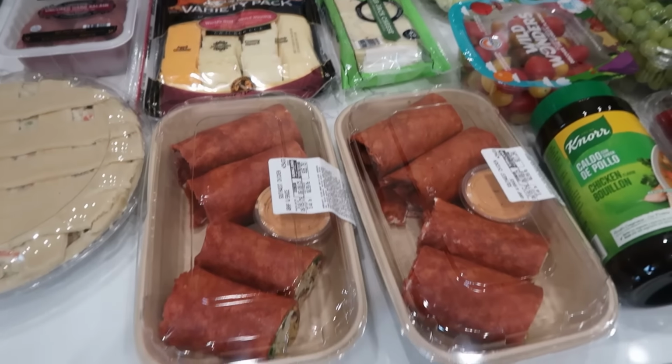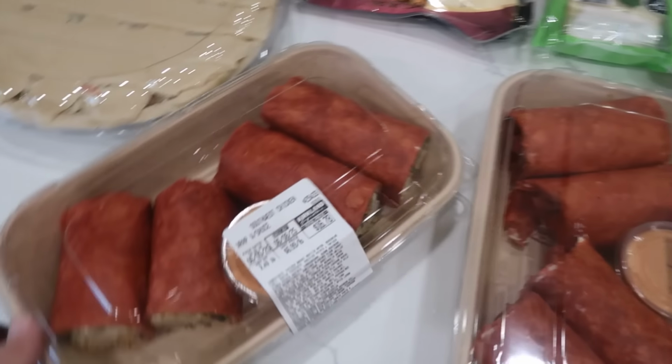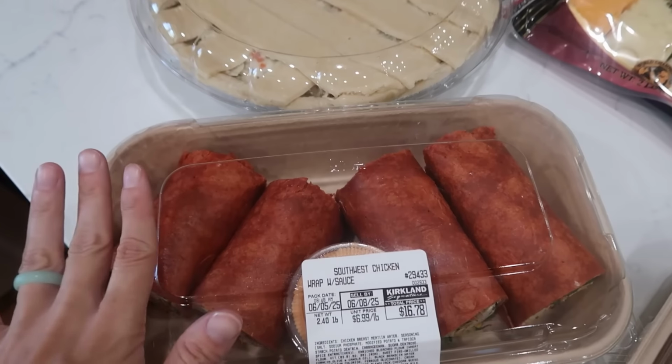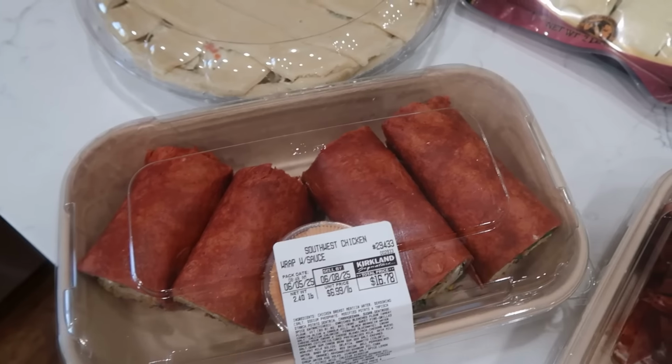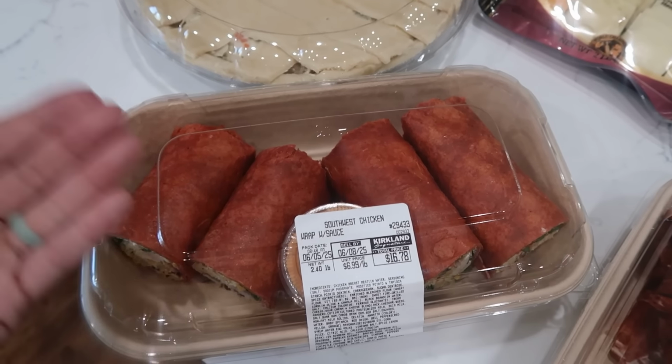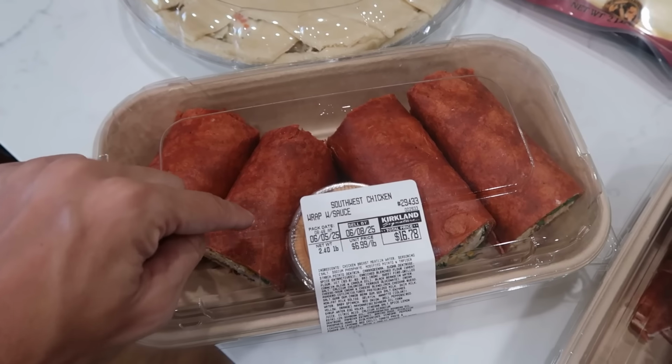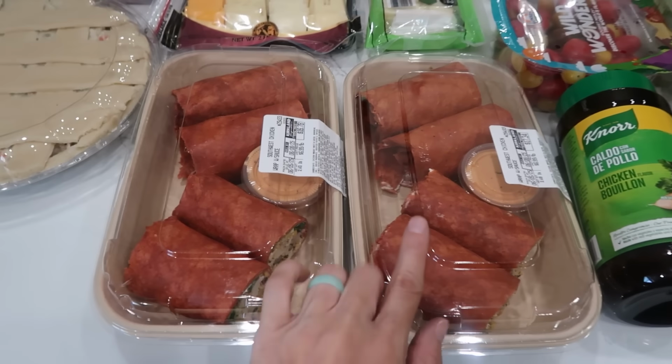A couple of easy pre-prepared meals. So from Costco, if you have not had the Southwest chicken wrap with sauce, these are awesome. They're not cost effective, but if you don't have time or if you're traveling and you need a quick grab and go, instead of going out to eat, these are very delicious. So I got 2 of these. These will be lunch for tomorrow.